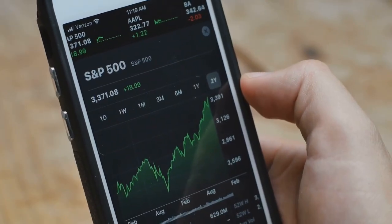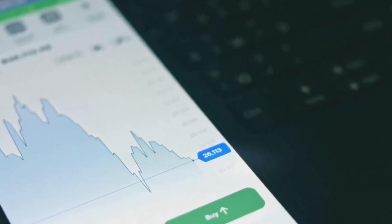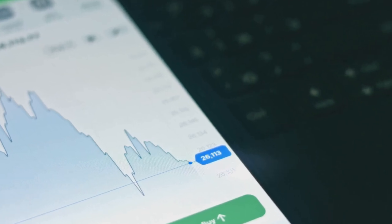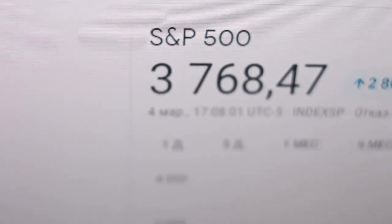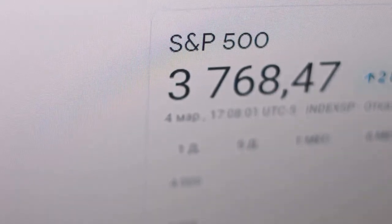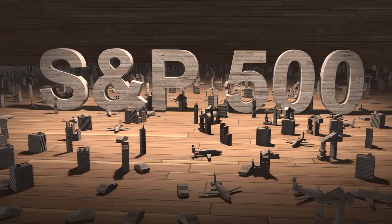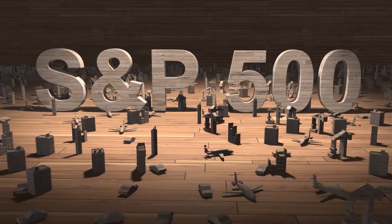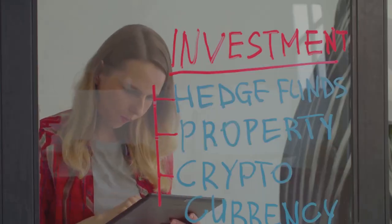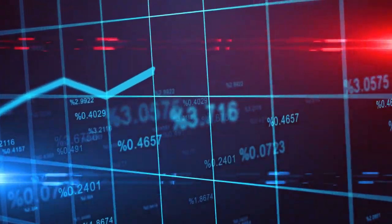Now, index funds and ETFs are your best friends here. They let you buy into a basket of stocks, giving you instant diversification. For example, the S&P 500 tracks the performance of 500 of the largest US companies. Investing in an S&P 500 index fund means you're getting exposure to all those companies. Low cost, easy to manage, and historically solid returns. That's the beauty of index funds and ETFs.